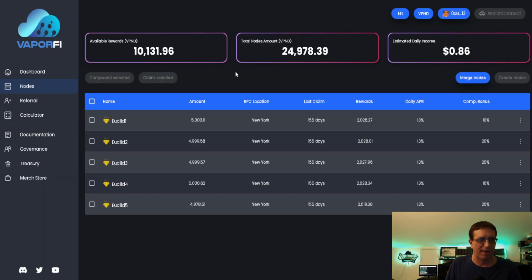VaporFi, still got VaporFi going. Once you hit 5,000, your compound bonus goes to 10. As you can see, I tried to stop it just before, and I caught it on that one, this one, and this one. But that one I went over by, like, look at this, 0.11. What a kick in the teeth, right? So I haven't compounded all of them since this, so it's been a little bit.